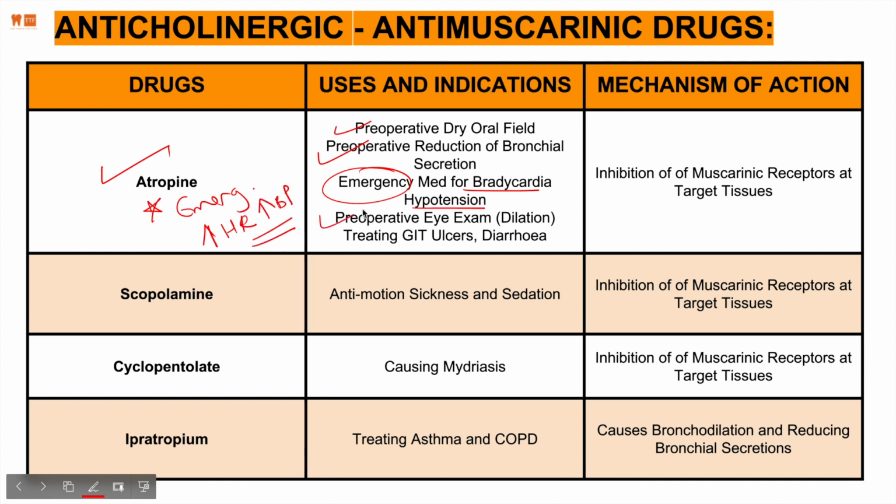It's used in a preoperative eye exam because it dilates the pupils, and it treats GIT ulcers and diarrhea. Very important drug, right? As it inhibits the muscarinic receptors at the target tissues. Scopolamine is an anti-motion sickness and sedation drug. This specifically works on the GI tract.